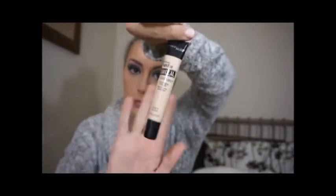Now, we're gonna take this. Take just a little bit of it. Put it there, and we're gonna rub it in with our beauty blender. And then I'm gonna do just a tiny, tiny bit underneath. I know that we've already baked under here, but I'm just doing this just in case any product has fallen because it's a dark color.